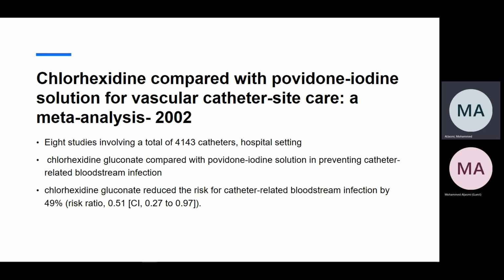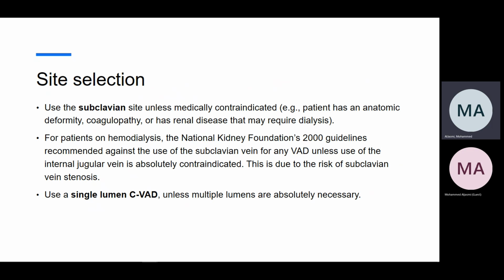Almost 4,000 patients were involved in this study, and they found a reduction in catheter-related bloodstream infection by 49%. And that's what they're really using here too. Then site selection, as I mentioned, using subclavian unless medically contraindicated. What things are contraindicated? Either deformity or patients who have chronic renal disease and may require dialysis. And in 2000, the National Kidney Foundation recommended against using the subclavian vein in those patients because of the risk of subclavian stenosis.